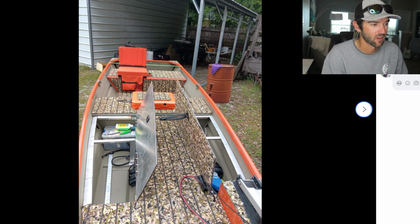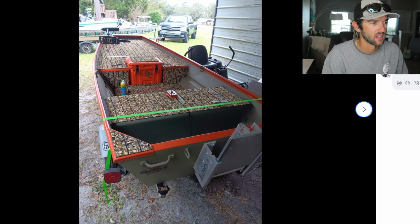I really like that foam. If you would have told me ahead of time orange with this camo foam, I don't know if I'd have gone for it, but I think it looks really good. You even did down the benches, which we never see. Nobody ever does down the benches, which is awesome. Let's see here. Oh, there's the cutout for the seat. Man, this thing is just overall really, really, really clean.